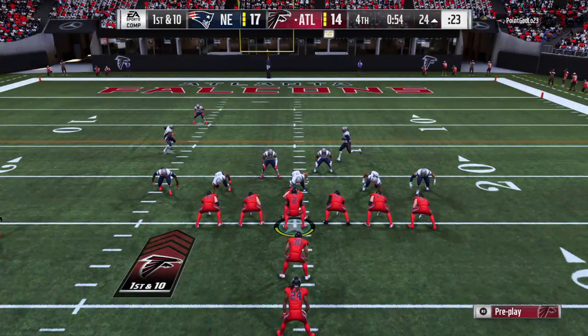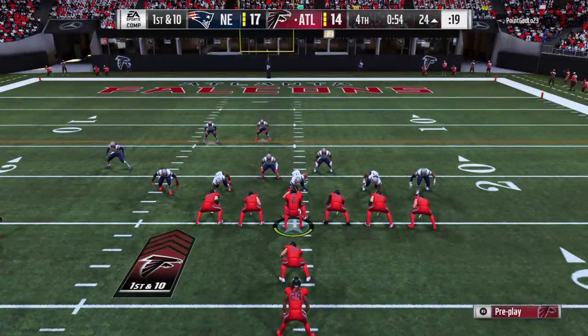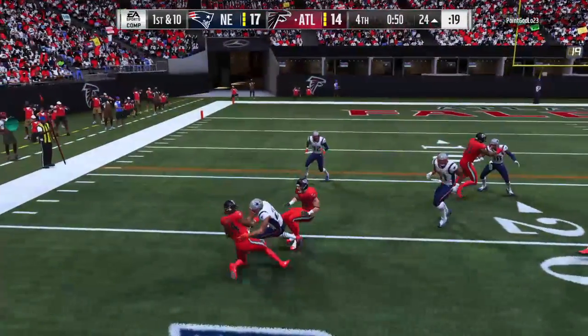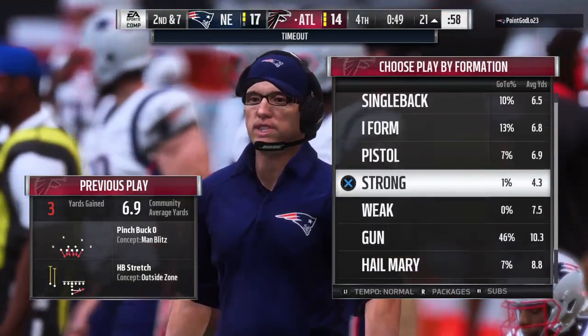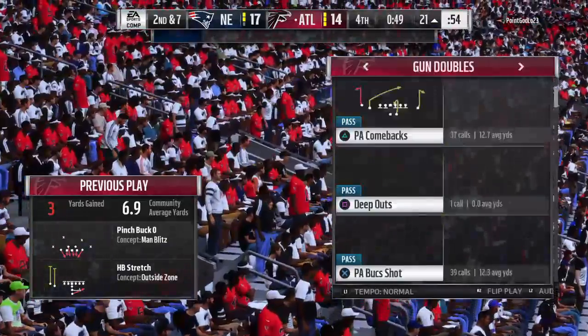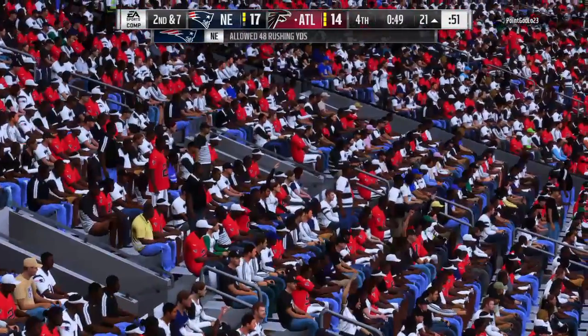Ready, blue lady. Ready, blue lady. Let it go. Now Ryan going to give it to Freeman. And he'll be taken down near the 20 at the 21. Now we're going to get a timeout here called by the Patriots. It's just their first. They've got 2 more to use here in the final stages.